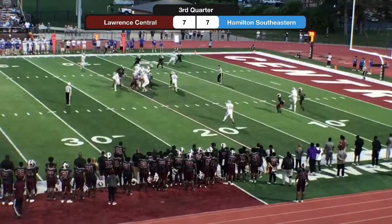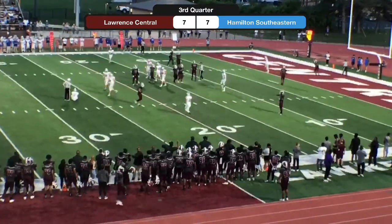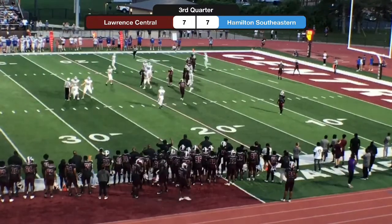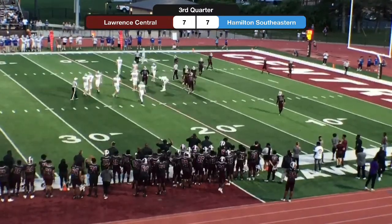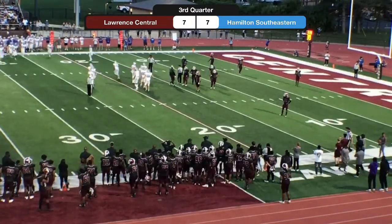Snaps the ball. Had a man open to the left, his man in motion. Tries to throw it to a receiver, goes a little over his head. Not a catchable pass. And now HSE is looking at a 4th and 3.